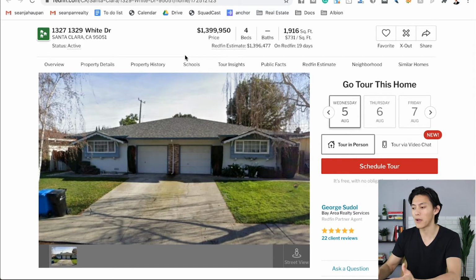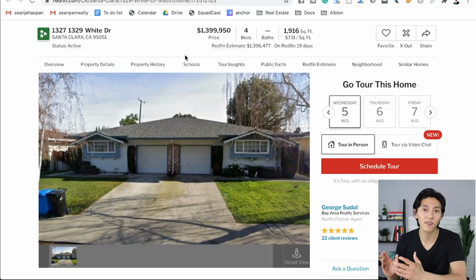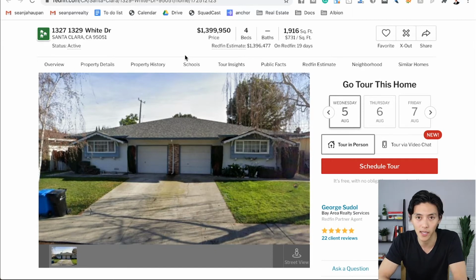So already off the bat right here, it's listed on the active market, which means that getting it at a steep discount is probably not likely. The market price here is around $1.4 million, and each unit is a 2-bedroom, 1-bath.